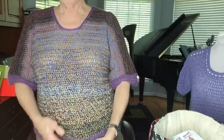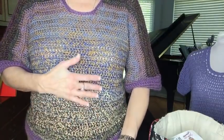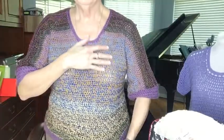And since I made it from the bottom, it started with almost a green tweed, and then it moves up into beautiful yellow and then purple. And if you use this particular color, I'm sure the other colors are just as beautiful. I've had people write to me and say they really like the mandala tweed, and I do too. It's a number 4 yarn, and it's very easy to work with. Like I said, I used a J hook for this.